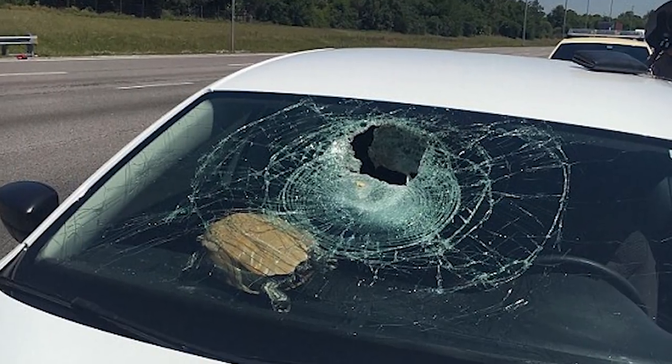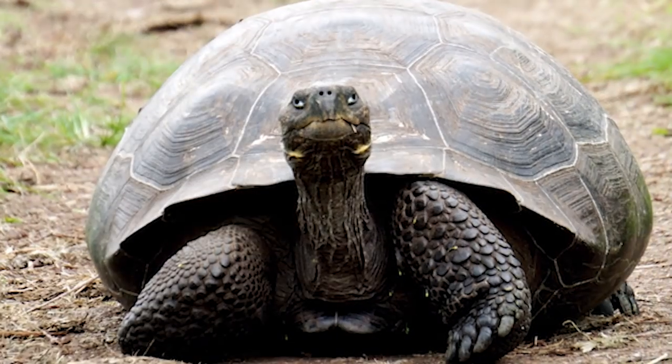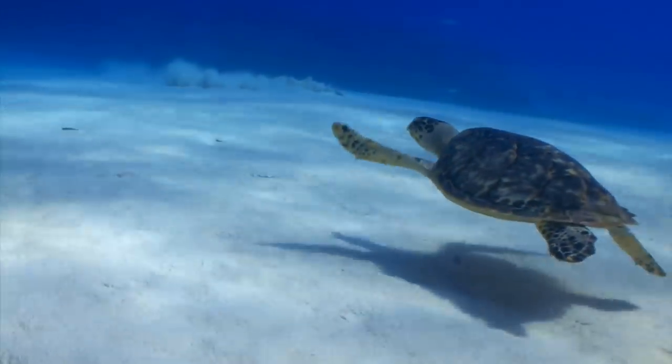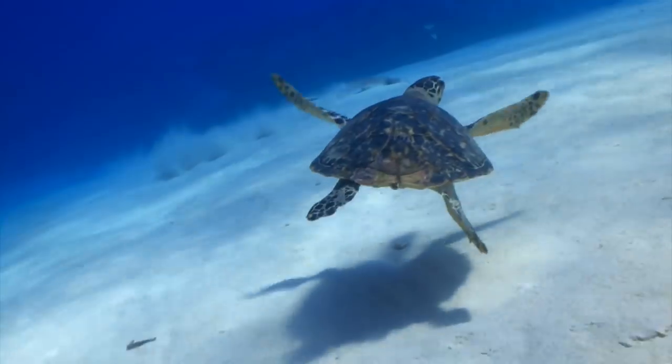The reptile actually landed on her dashboard after bouncing off the passenger seat. Luckily, both human and reptile emerged unharmed from the freak encounter. The driver was treated for minor cuts, while the turtle was placed in a pond where it swam away. Proof that turtles might even be tougher than they look.